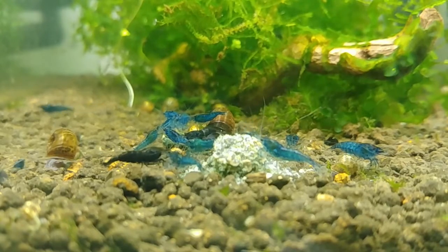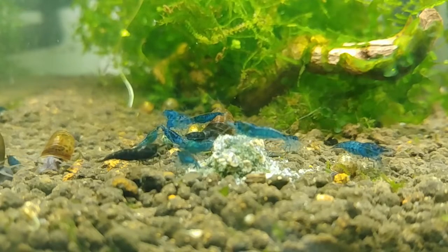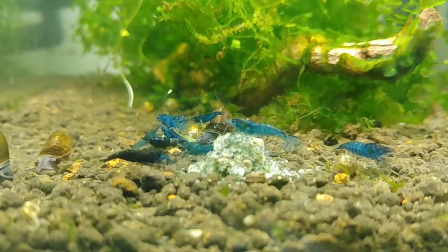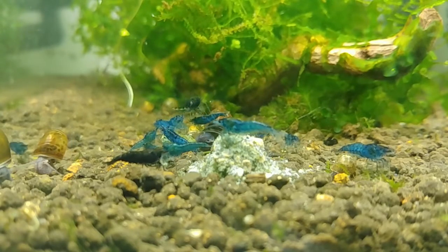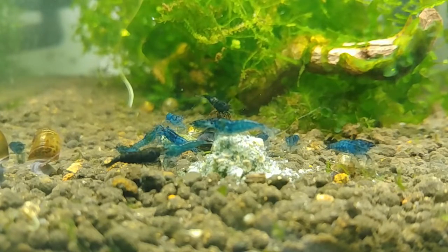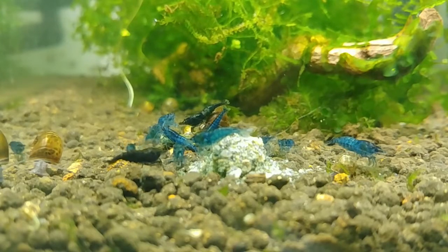At this stage, when they are breeding, keep your water conditions as stable as possible. Don't try and do too much. Let things happen naturally. Now, if you're one of those people that go away on holidays or weekends, you might stress, what's going to happen with my shrimp? Well, they are very, very easy in that regard, where you don't have to stress too much.